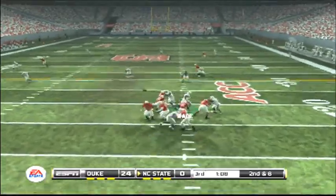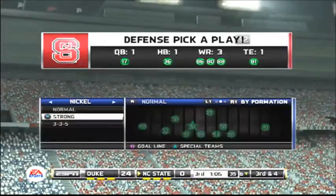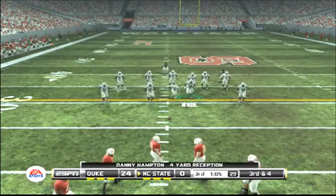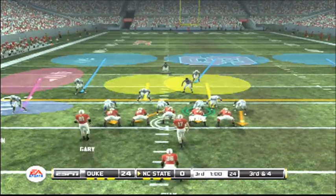Hill drops to throw. Knocked out of bounds at the 26-yard line. 3, maybe 4 yards on the pass. You don't have to throw it deep to have success. Any sort of completion can help boost an offense's confidence.